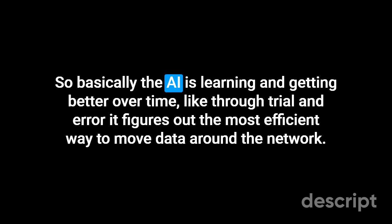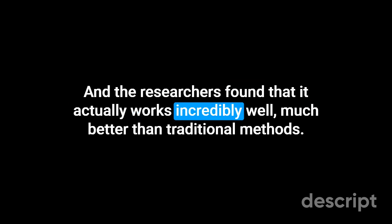So basically, the AI is learning and getting better over time. Like through trial and error, it figures out the most efficient way to move data around the network. Exactly. And the researchers found that it actually works incredibly well, much better than traditional methods. That's impressive. How much better are we talking about?